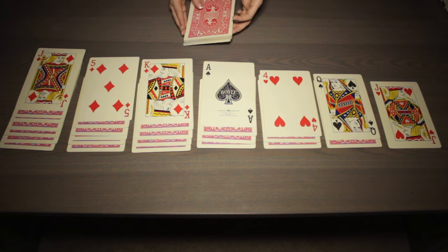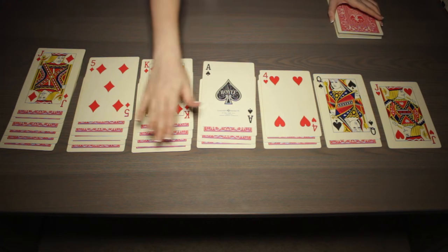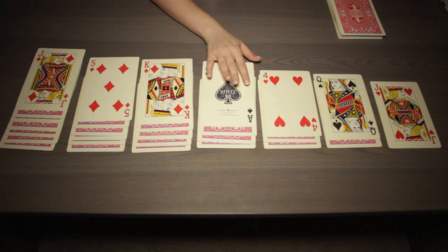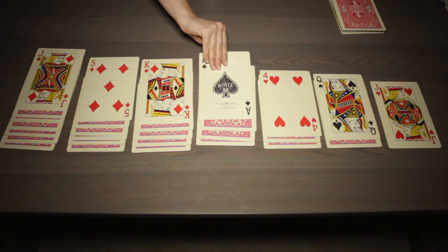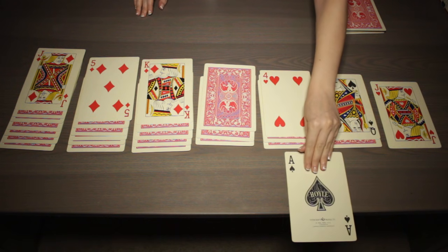Okay. So, I'm going to have four piles. The goal is to create four piles, with every card belonging to one of those piles. So, it is going to be all four suits. Clubs, diamonds, spades, and hearts. And they're all going to begin with an ace card. So that's our first play. I'll go ahead and begin an ace pile right here.